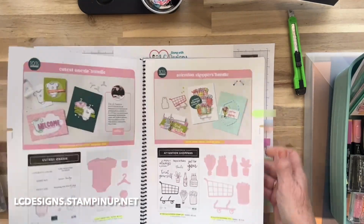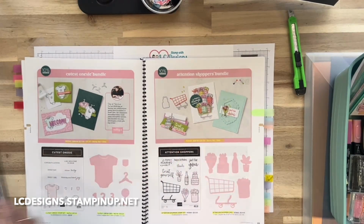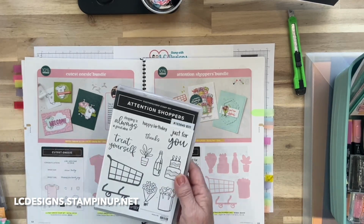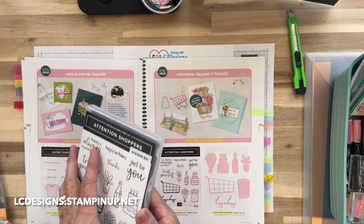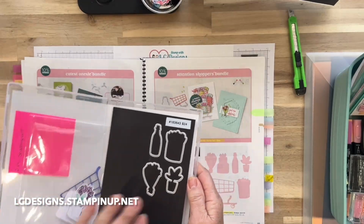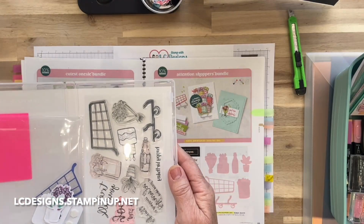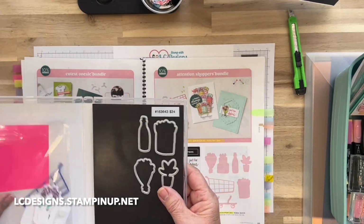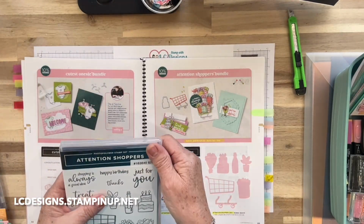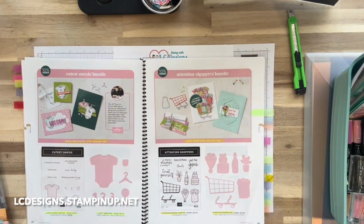So what do I have marked over here? So Attention Shopper, my favorite, and that's why we're using it today. It has a cute little shopping cart, and I'm creating a class right now with this one. So some of the dies are missing. There's not that many dies, but super, super cute. I'll show you a couple of samples. Let me put this back here because we're using it today.